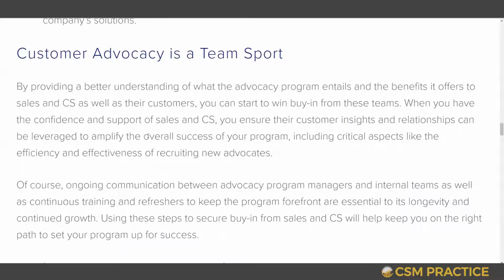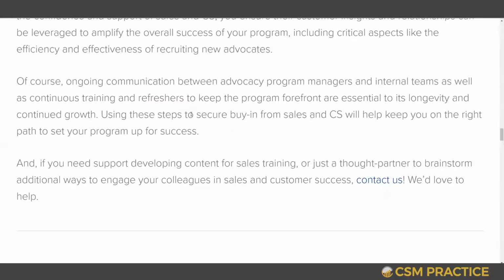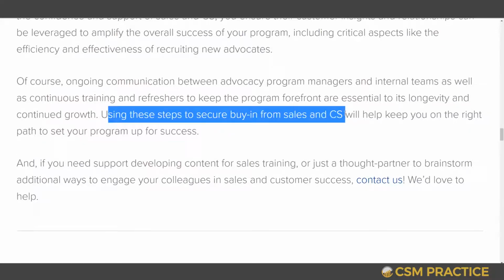And then she just talks about how this is a team sport. You have to collaborate with others back and forth and just make sure to secure the buy-in. So she's speaking from the marketing standpoint, right? So if you're in marketing, you definitely want to enroll CS and sales if they're managing existing accounts so that they continuously feed your pipeline for additional potential advocates or references.